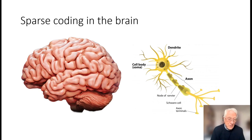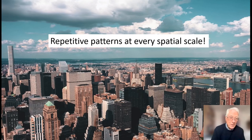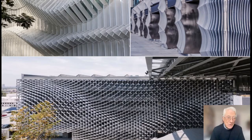That is to say, the coding is designed for natural images. But if we look at unnatural images, there are repetitive patterns at every spatial scale. And that interferes with the 1 upon f relationship that the brain expects. And so the brain works harder, uses more metabolic energy in order to see images of this kind.